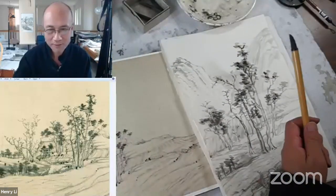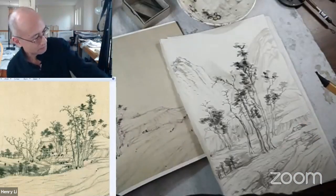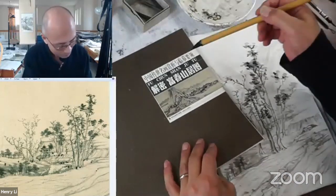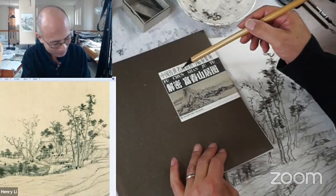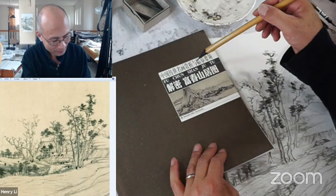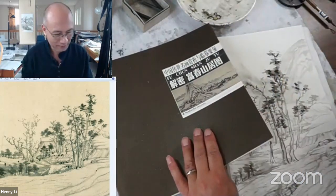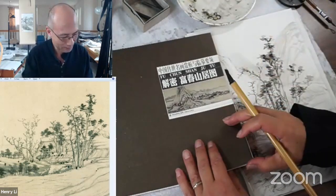Let me unmute you guys. Henry, yeah. Do you sell that book? Oh, this book. This book, 富春山居图. That's a very long name. It's probably out of stock. It was published on the occasion of that historical reunion of the two pieces, I think.